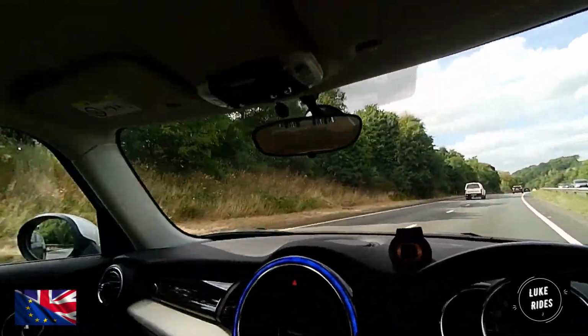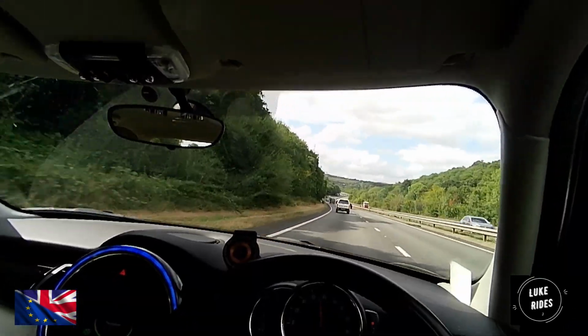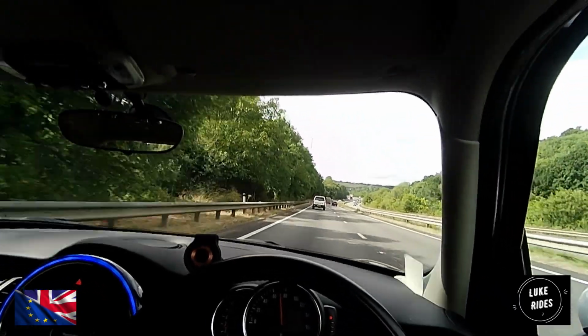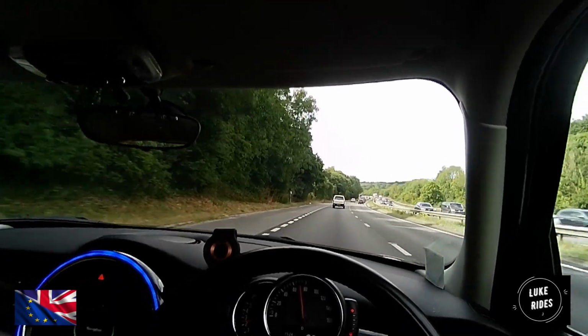MPG, well this one has been absolutely amazing on MPG. On a long run, more like 74 MPG. This is... what? How?